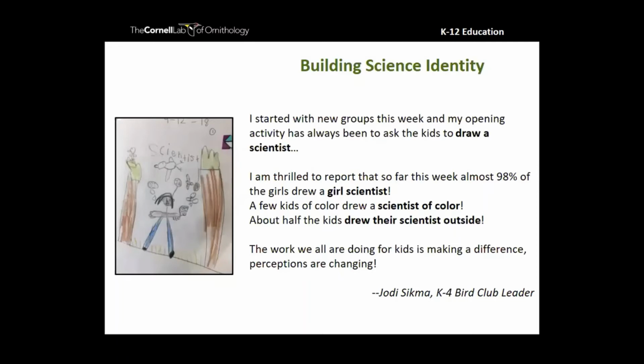One of our goals throughout all of our work in the Cornell Lab K-12 program is to build student science identity. Many of you might be familiar with the classic Draw a Scientist test, when you basically challenge your students at the beginning of the year, hey, can you draw what a scientist looks like? And overall, most students draw a scientist that looks like Einstein. Big hair, blowing something up, chemicals, a white lab coat, usually a male. And what some of our teachers are reporting back to us, and we've got a research study started now looking at how we're building science identity.